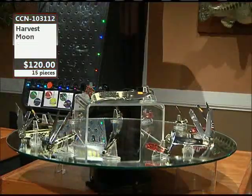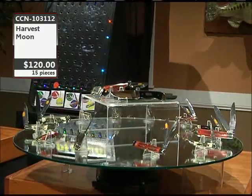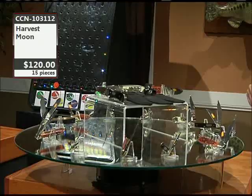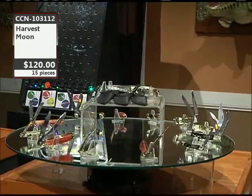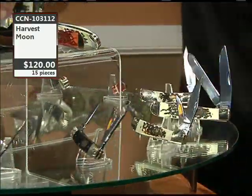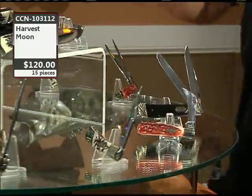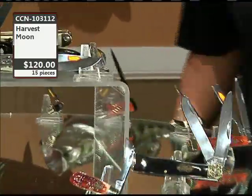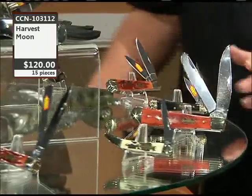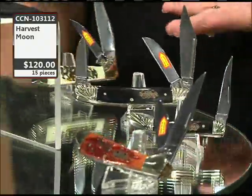103248. Along with fall comes the Harvest Moon. These are the colors of fall when I think of fall. We have this pumpkin orange and then buffalo horn, and we're seeing this stag bone resin. You get a stag bone resin trapper already in the Harvest Moon, but we're also doing that as a giveaway. And that means you would get 2 stag bone resin trappers along with a buffalo and a pumpkin orange trapper too. So we built this set with 5 of each color. So you'll get 5 in the orange, 5 in the buffalo, and 5 in the stag bone resin.